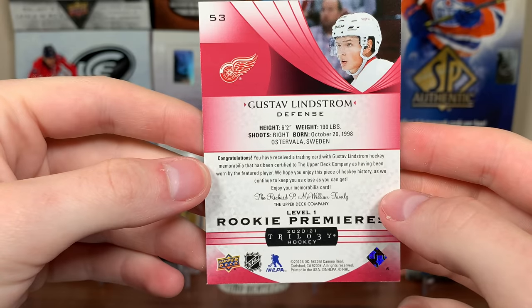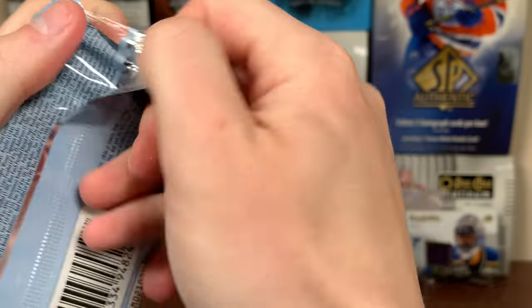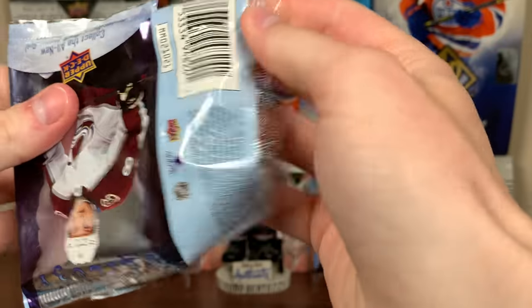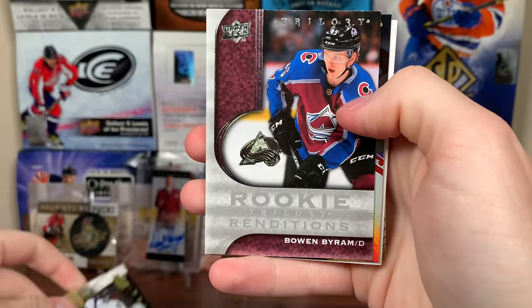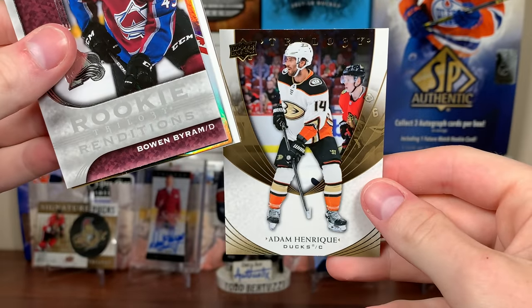Okay, there you go, worn by the player. All right, third pack. We're still expecting our autograph from the first box here. We're opening 2 boxes here today. And we'll see what we get in this pack here. Okay, well, Nikita Kucherov, Bowen Byram, rookie renditions. Then we got Adam Henrique, base behind that.